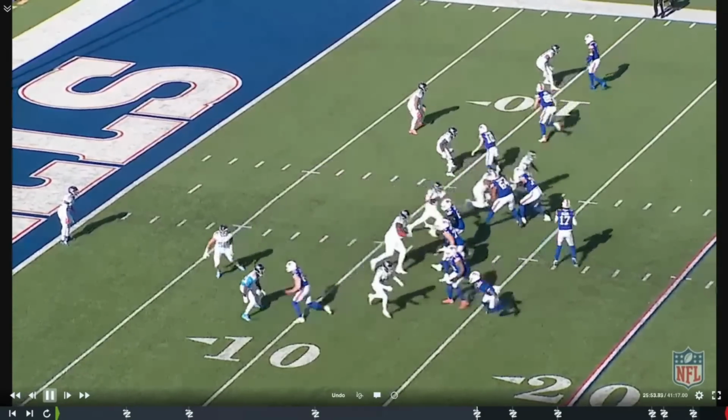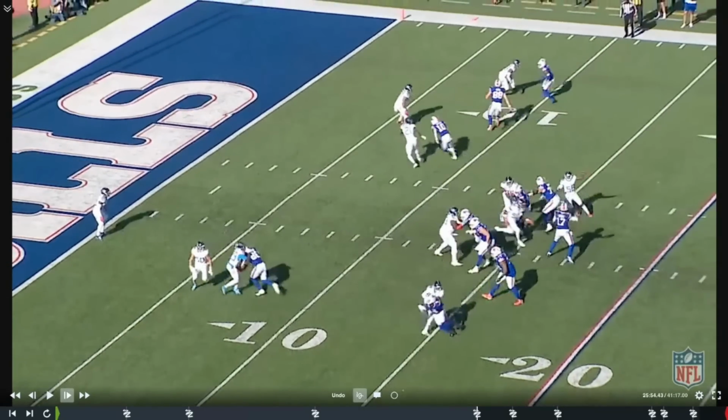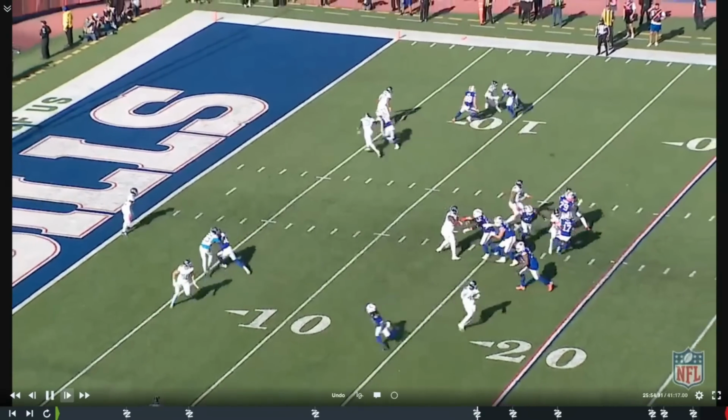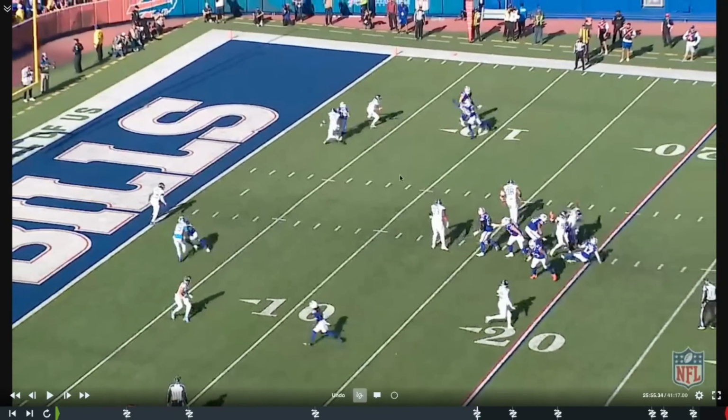Watch it in slow-mo one last time here. See, Allen's already loading up to pull this thing, throws it. Keon is just getting out of the break, just getting his eyes around to Allen and to the ball. He's picking it up mid-flight, and you see it. Ball's just a little bit off frame here. If it is a little more on the numbers or on the chest, maybe Keon brings this in.